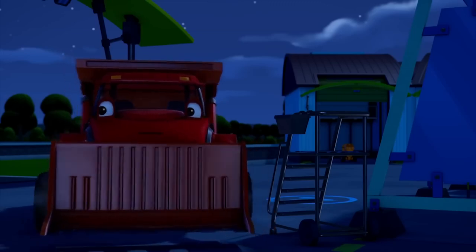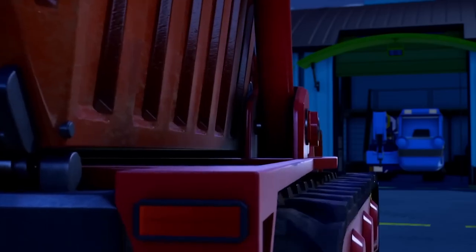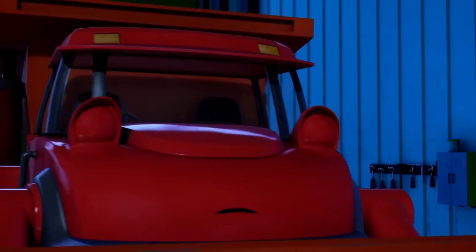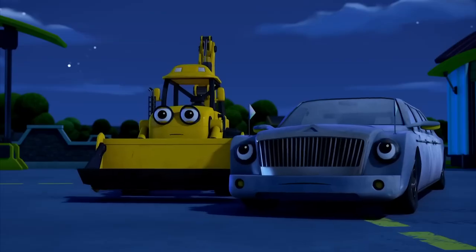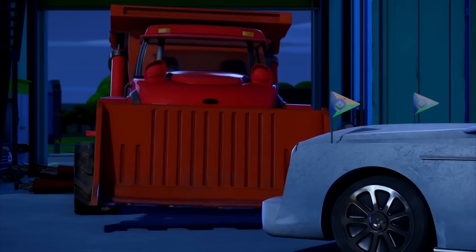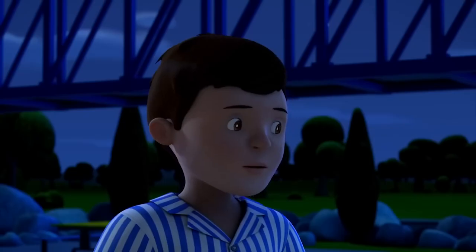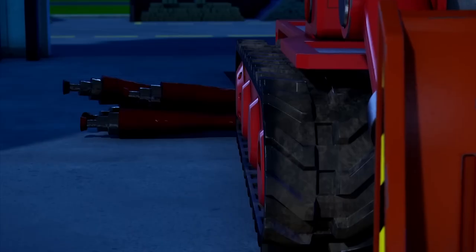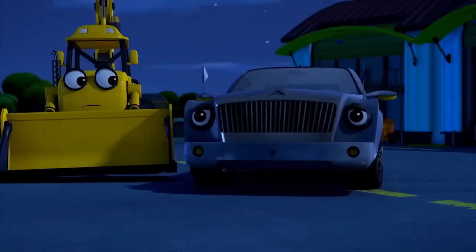Oh, the garage. Oh, no, what have I done? Muck, it's okay. It's just me and Philip. I thought Philip was a ghostie. What are you all doing in... Oh, no! The jacks! They're all dented and broken! It's all my fault. No, I'm the one to blame.